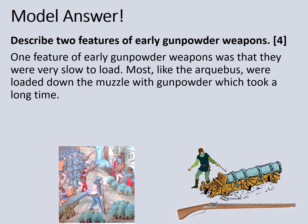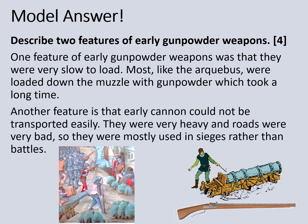One feature of early gunpowder weapons was that they were very slow to load. Most, like the arquebus, were loaded down the muzzle with gunpowder, which took a long time. Another feature is that early cannon could not be transported easily. They were very heavy and roads were very bad, so they were mostly used in sieges rather than in battles.